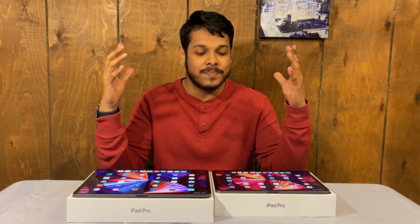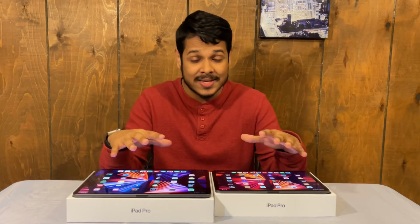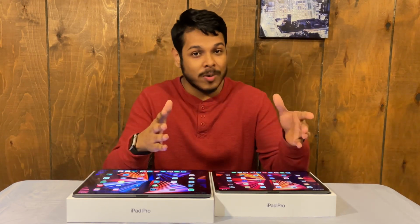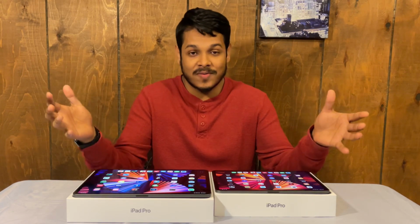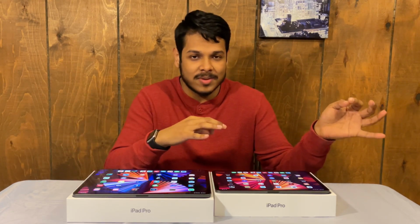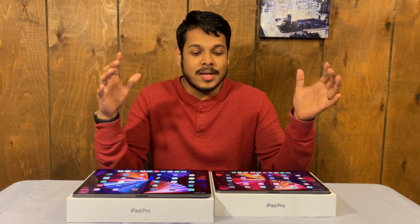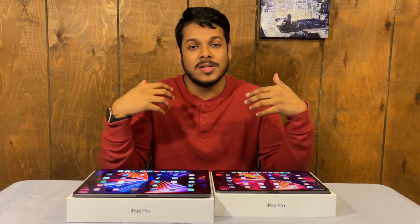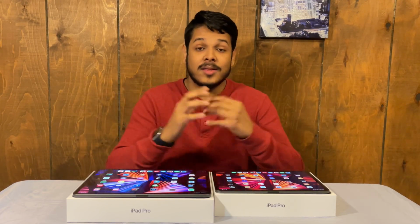But me personally, even though these devices are amazing, I don't need the new XDR display. I don't need the M1 chip processor. I don't need the use of 8 gigs of RAM, even though it might help. The RAM is what I more likely need. But I think I could wait 1, maybe 2 years until I need to upgrade to a new iPad Pro. Those are my final thoughts.